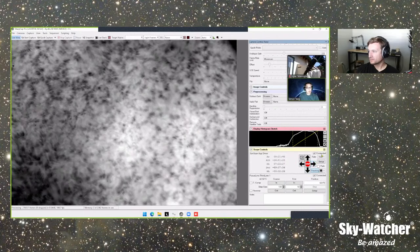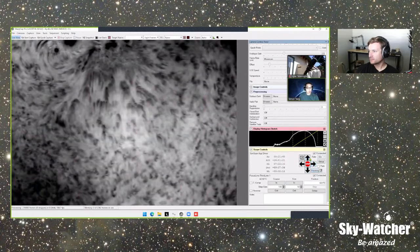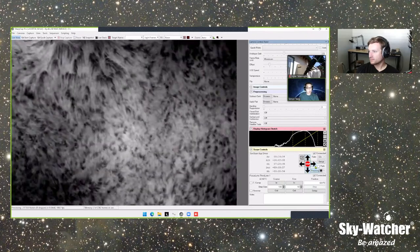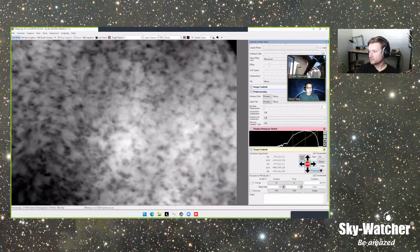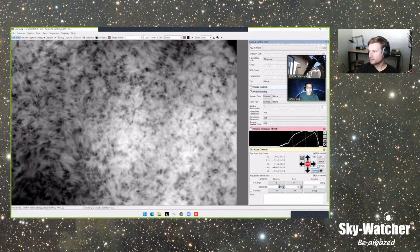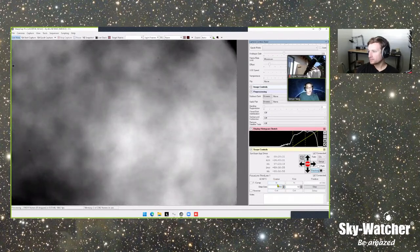Now, the aim of the game here is to find an area of the sun that does not have any features like this sunspot, and you'll see why in just a moment. So what I'm going to do is just hunt around and go, okay, this area here potentially is going to be good. Right about here is good. So I'm going to defocus the telescope, but I'm going to go inwards specifically. And as you can see, everything goes out of focus.